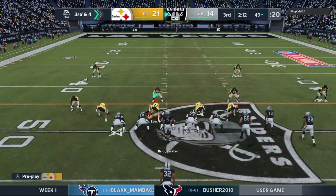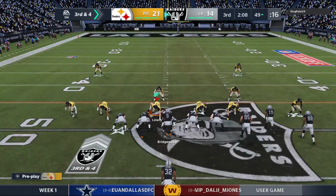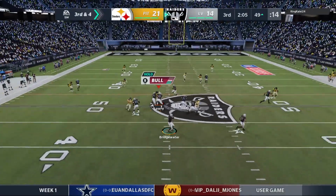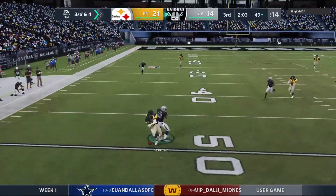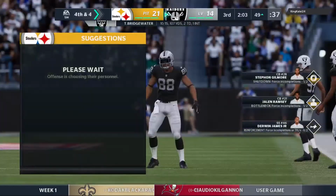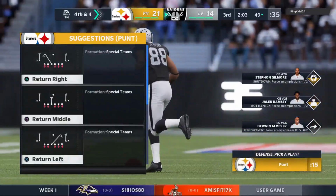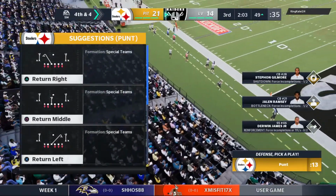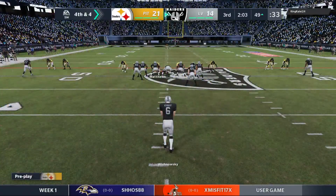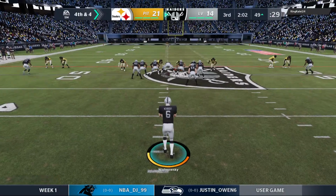And the Steelers now in the nickel here on 3rd down. Bridgewater. And that's going to be incomplete. The contact there enough to jar that ball free, and it brings up 4th down. It's been clear in this matchup which side has been the more physical one. It's been this defense. And here's another example on that last play.